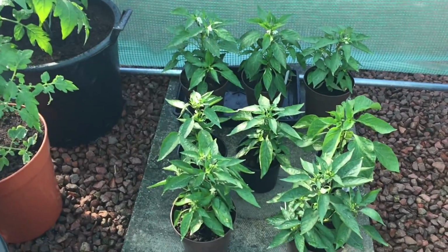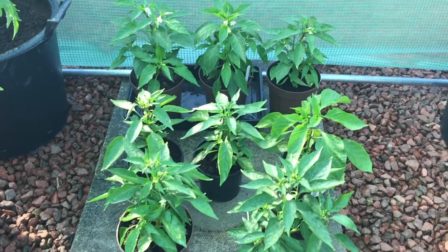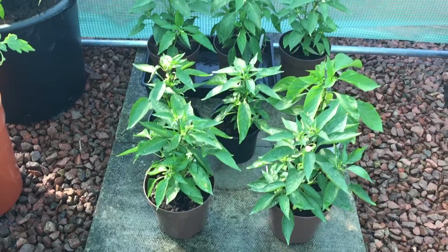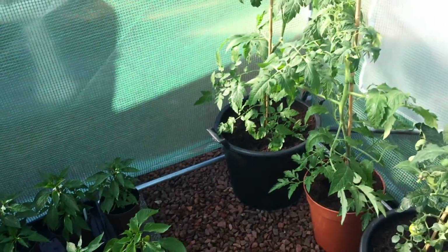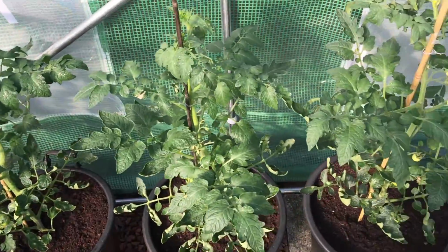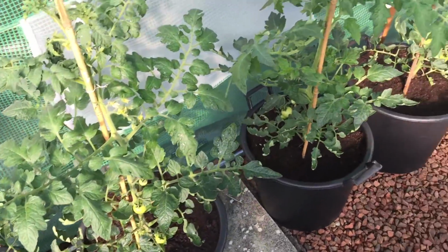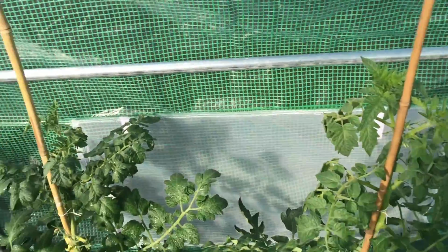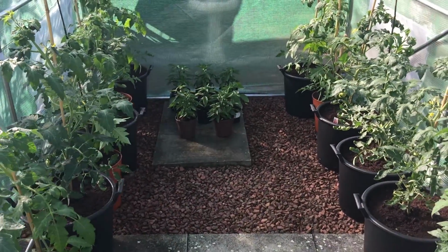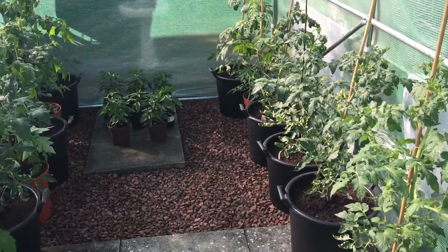These are a selection of pepper plants that we grew from seed. So they're slightly behind what we've got just behind us. But again, these are more tomato plants. Variety on these ones, these are a mixture of either Moneymaker or Alicante.